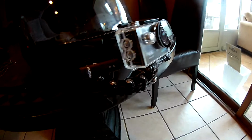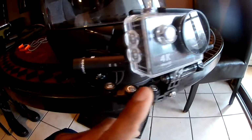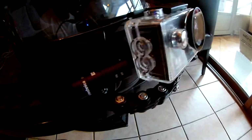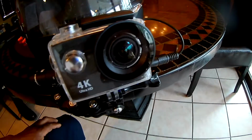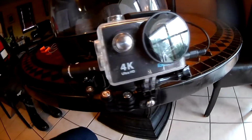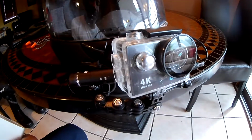Now, for my camera setup that I use for vlogging, I have the typical GoPro arm that I've adjusted and tightened up to hold the camera in place. That's all held down by double-sided tape to the helmet. I did not want to drill a hole in my helmet. However, the camera that I'm using for my setup is an Eken H9 4K camera. I typically shoot in 1080p at 60 frames a second.